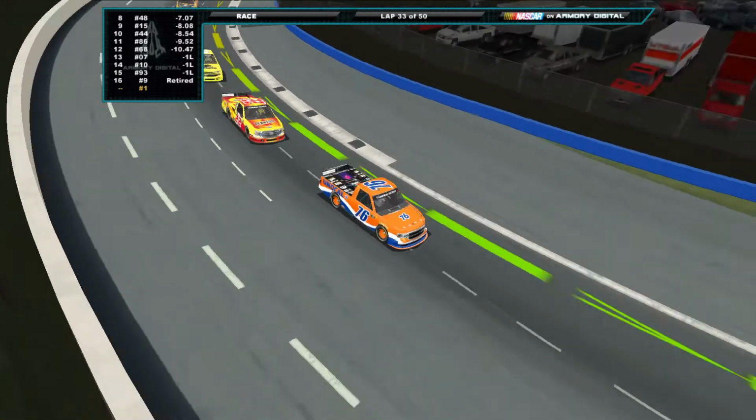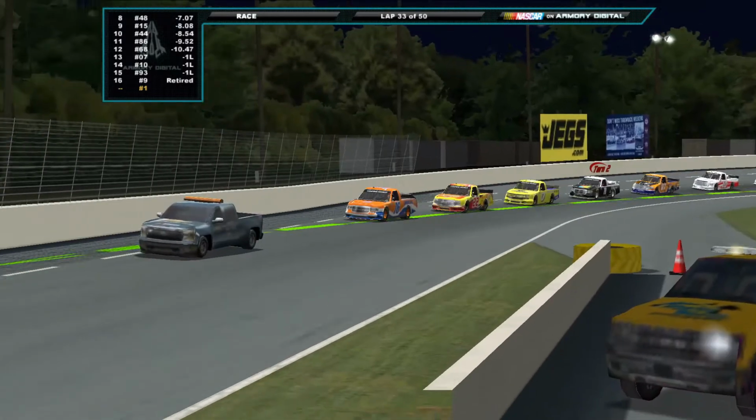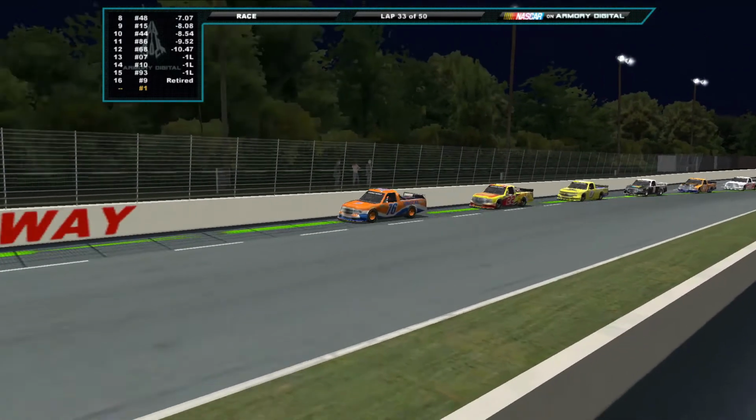I believe this is the 4th caution. You know it's getting out of hand when you can't even remember how many cautions there are.